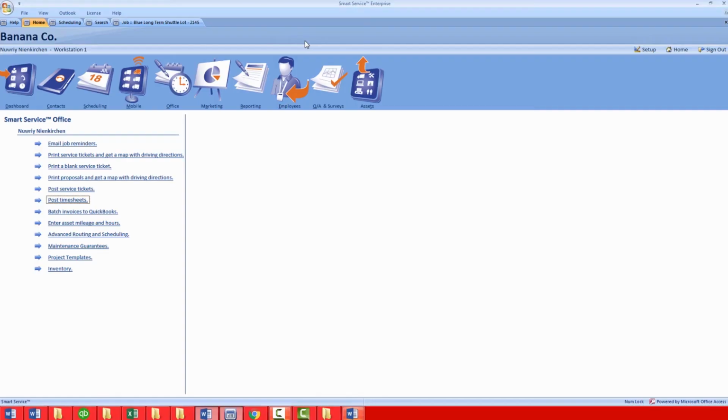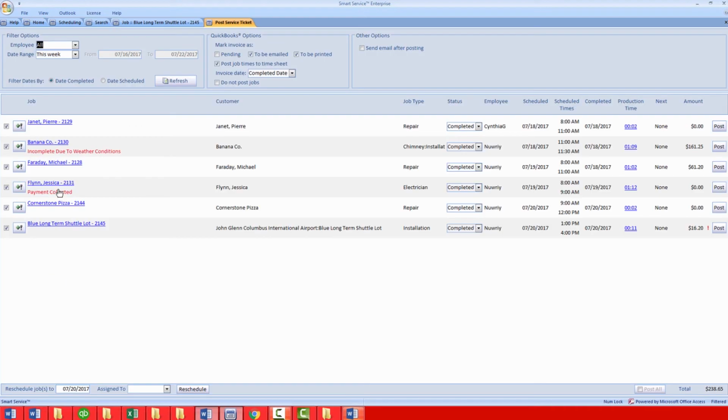So in Setup, if you chose Service Tickets, it'll say Post Service Tickets. Let's go ahead and take a look. From the Office, we'll go ahead and take a look at Post Service Tickets. So you notice there's a lot of new features in here as well. Of course, you still have the classic options to filter by an employee, filter by a date range.